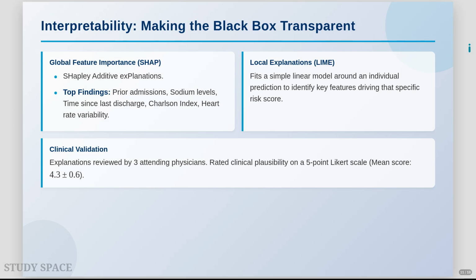And crucially, we didn't just assume these explanations made sense. We showed them to 3 experienced physicians, who reviewed them and rated how clinically plausible they seemed. They gave high marks, averaging 4.3 out of 5. This validation is key for building trust.